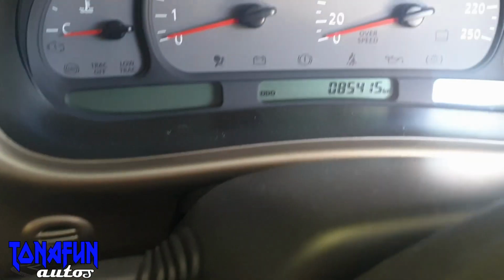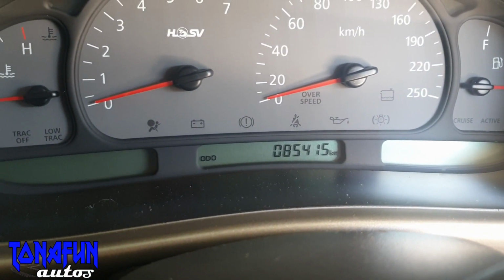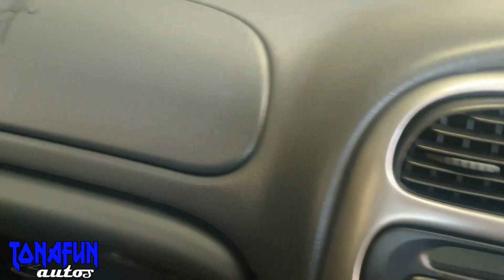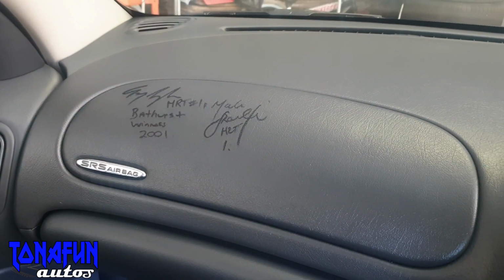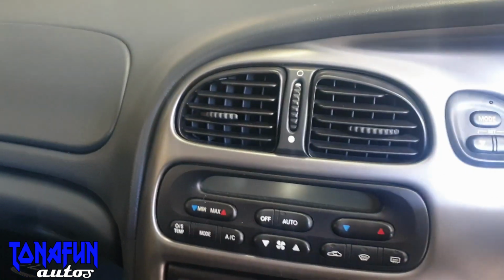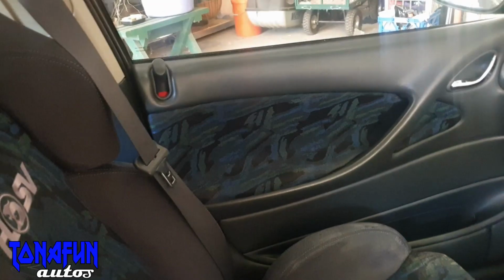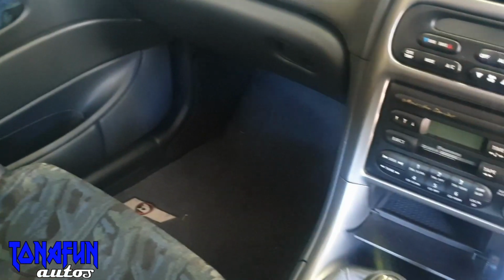So here's also the odometer. It's only got 85,000 Ks on it. Now, because this was a promo car, I'll just put this over here. We've got 2001 Bathurst winners Mark Skaife and Tony Longhurst signatures up on the dash. The inside of this car is pretty clean. I was going to clean it, but I think it's actually not too bad.